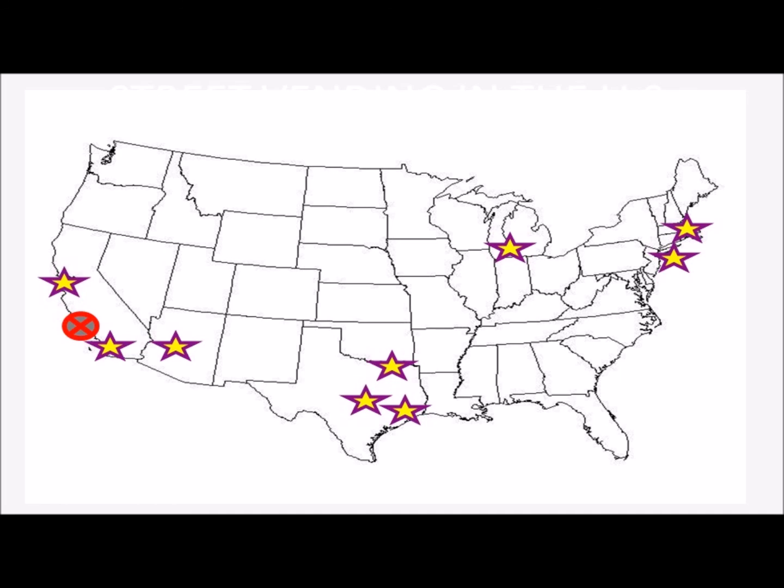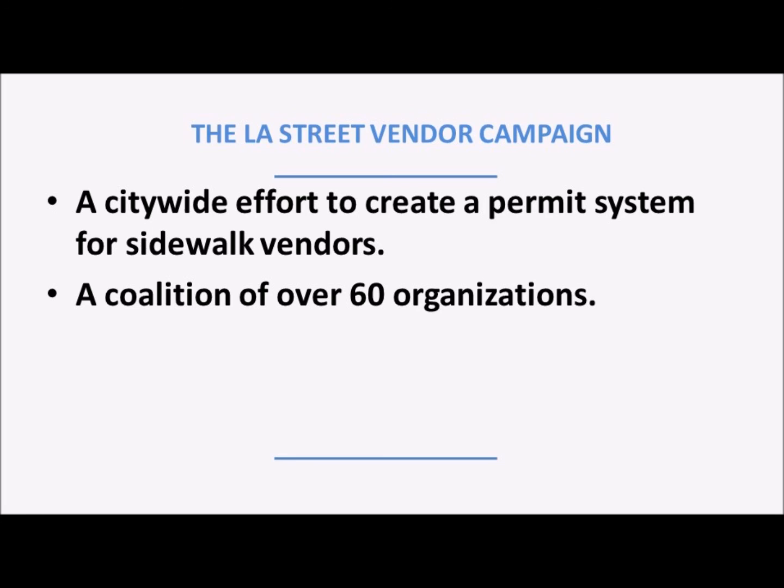And I wanted to present this, and I appreciate James inviting me to participate, because sometimes as planners, as city bureaucrats, we're like, oh, we're just following the law. We have an opportunity to advocate for what we think is best for our communities. And in our case, we've been working with the coalition to fix this situation. So LEARN, my organization, is part of the LA Street Vendor Campaign. It's a citywide effort to create a permit system for sidewalk vendors. It has over 60 different organizations that we've built. It's been 3 years now together, this growing family of people that want to fix this situation in the city.